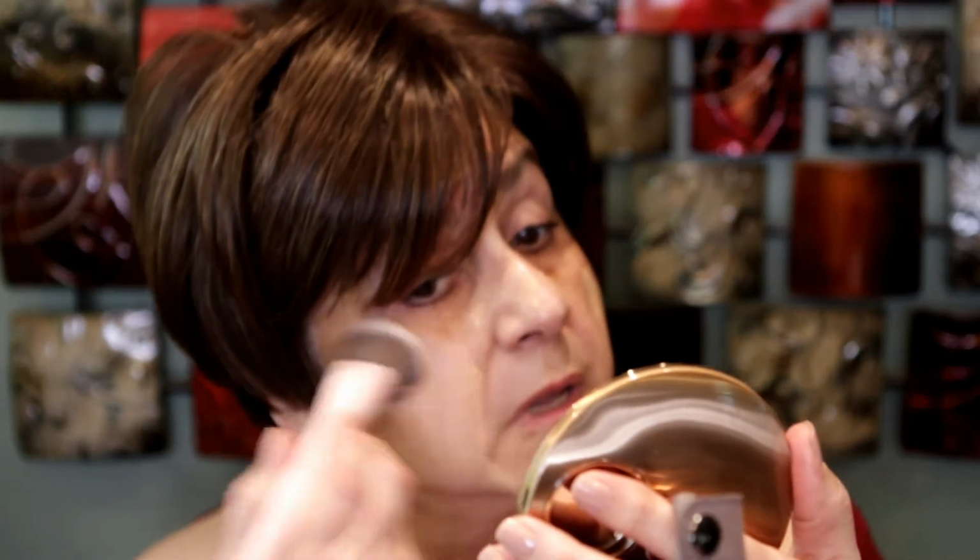So I'm going to use a pump. I'm going to put it on the back of my hand and kind of just distribute it through my face. Get it on my wig. I may need a little more where my hyperpigmentation is, but we'll go with this first. Almost grabbed the wrong brush.